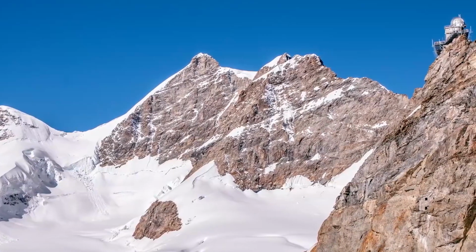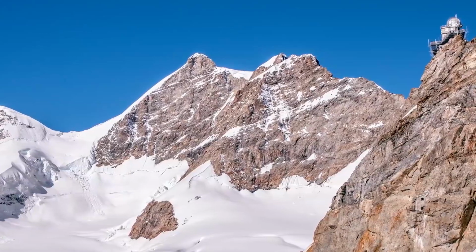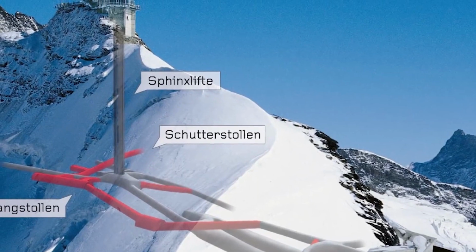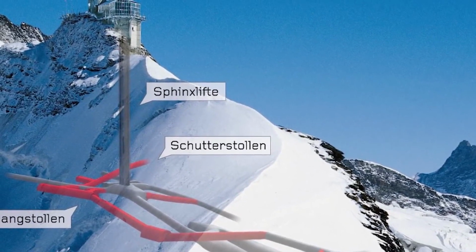The observatory offers tourists an opportunity to take in the view from the top of Europe and can be accessed from an elevator shaft bored through the mountain that links with the Jungfraujoch rail station.